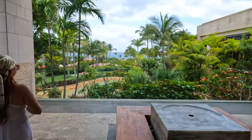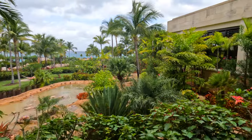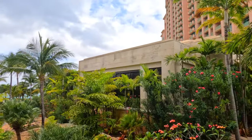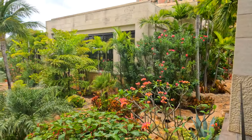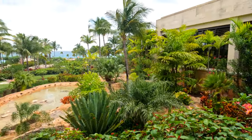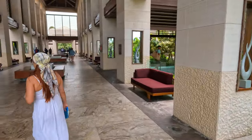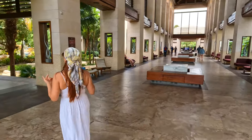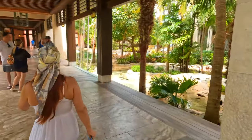Stunning. And heading more into the Cove Tower. Again, you have ponds and waterfalls and beautiful landscaping all around.